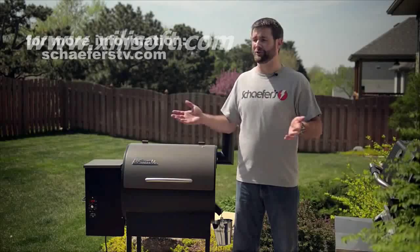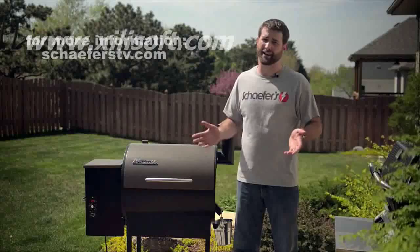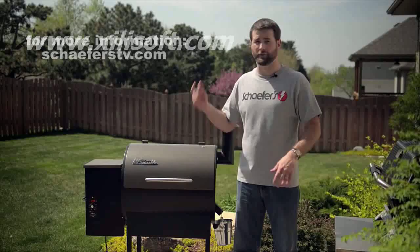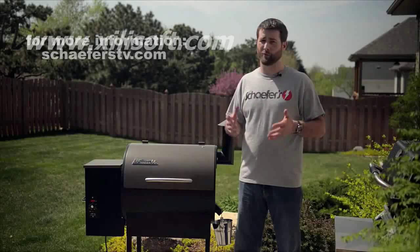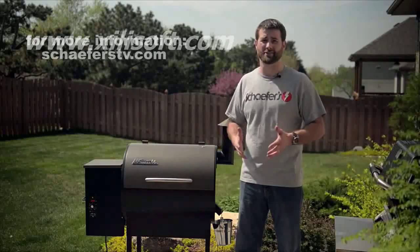So it's going to last you a long time, so you don't have to worry about running out unless your hopper's really low. Just go get another bag, fill it up. And make sure that you leave the cover on the hopper because you don't want the pellets getting wet. They'll basically turn to sawdust or mush and it can jam up and block your auger system. So make sure it's well covered and out of the elements.